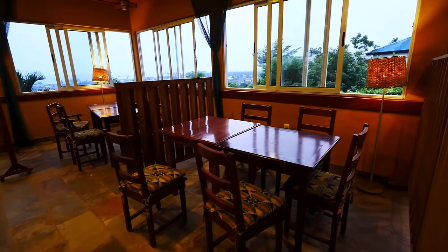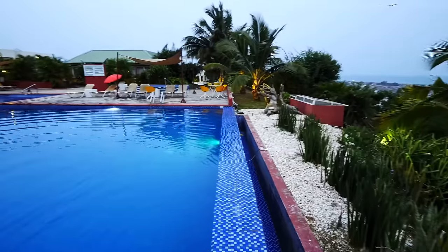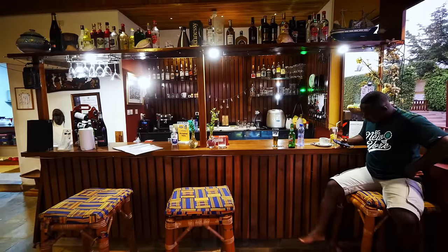So over here to the right, we have the restaurant. Open-air restaurant. And over here, this is more like a lounge area. More like a relaxing area. We have the lounge over there. So lounge over there, pool in the middle, infinity pool. I love the pool, man. The pool's sick. It's really good. It's awesome. And over here to the left, we have their bar.